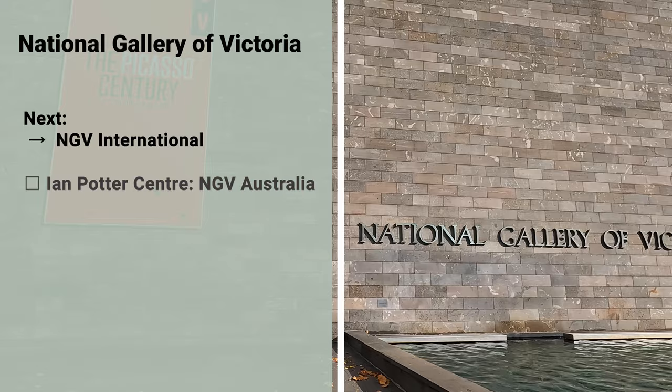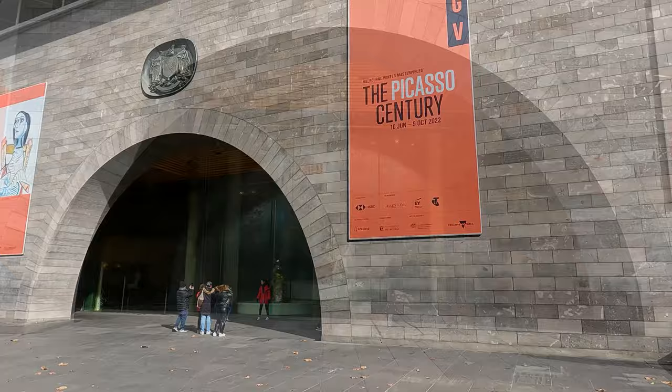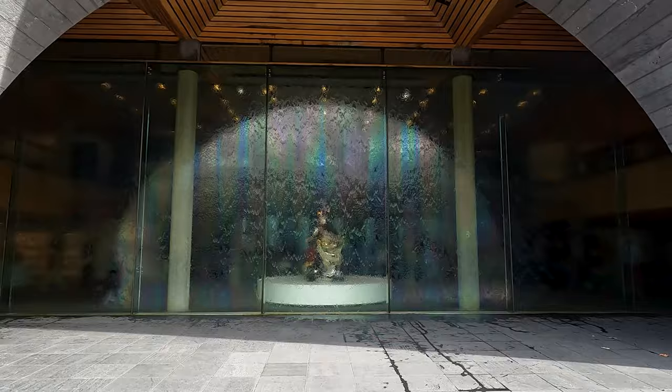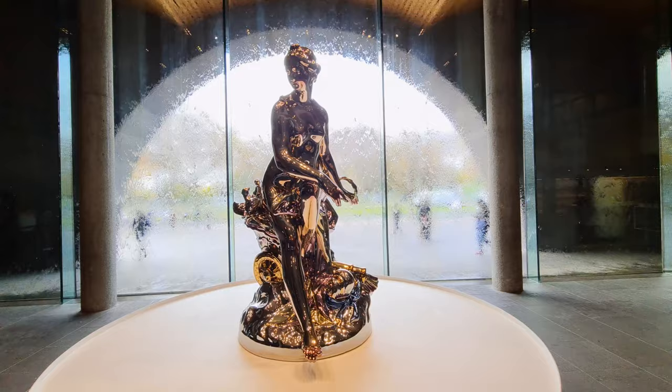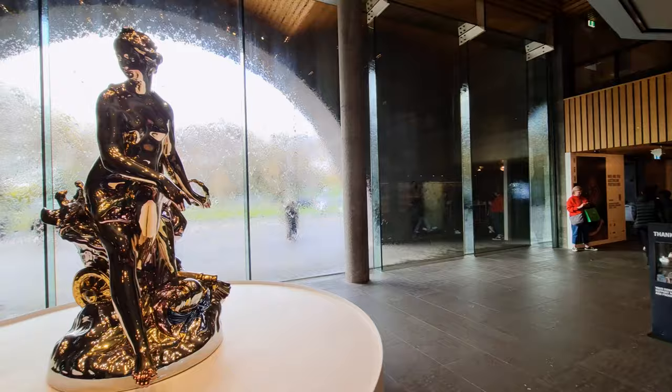NGV International, located on St Kilda Road in the Melbourne Arts Precinct of Southbank. The NGV International building, which was designed by Sir Roy Grounds, opened in 1968.